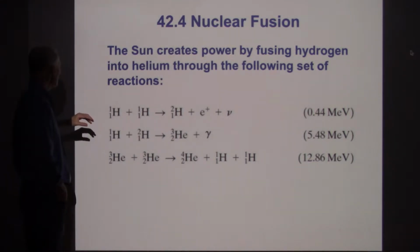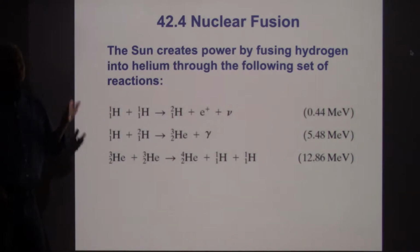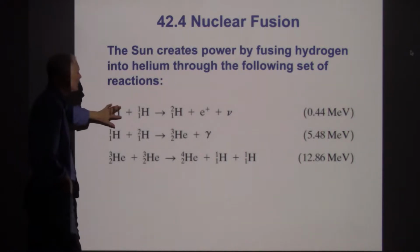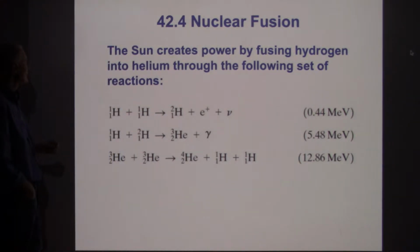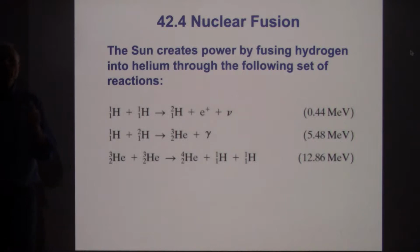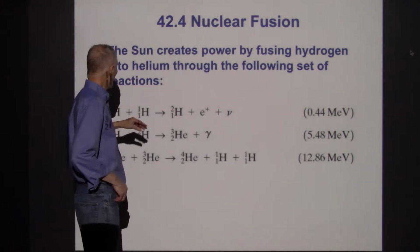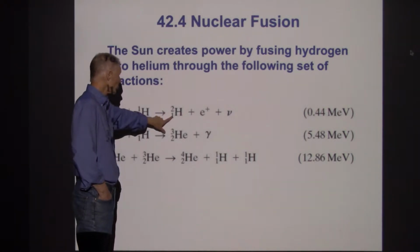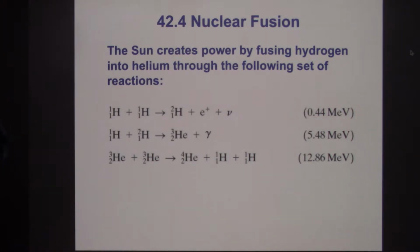And the reactions that are running on the sun, now let's think about what this notation really means. Hydrogen 1 is just a proton. So this is saying proton plus proton produces deuterium. Now that's different from the reaction we just looked at. This is not a proton and a neutron, but a proton and a proton. It's two protons converting into deuterium. And that's a more difficult reaction to run, because in the process, one of the protons has to convert into a neutron. This is like beta plus decay, where a proton turns into a neutron along the way.